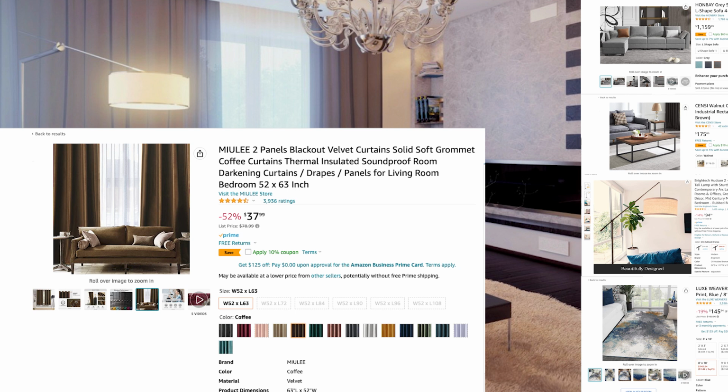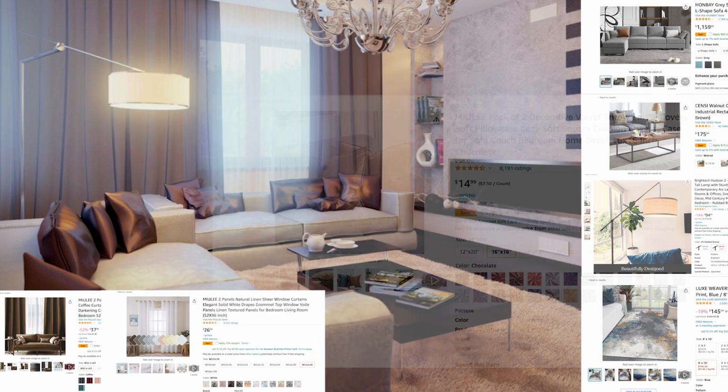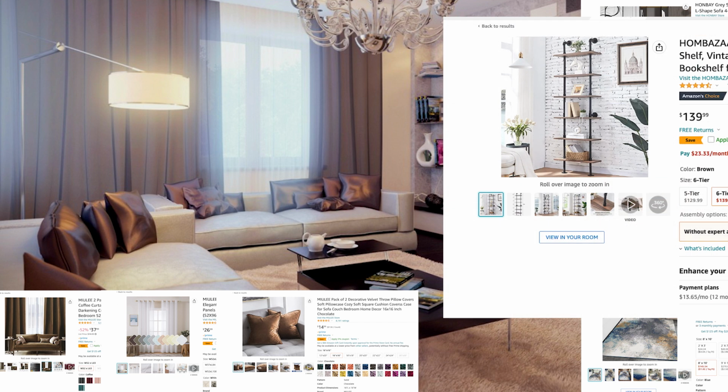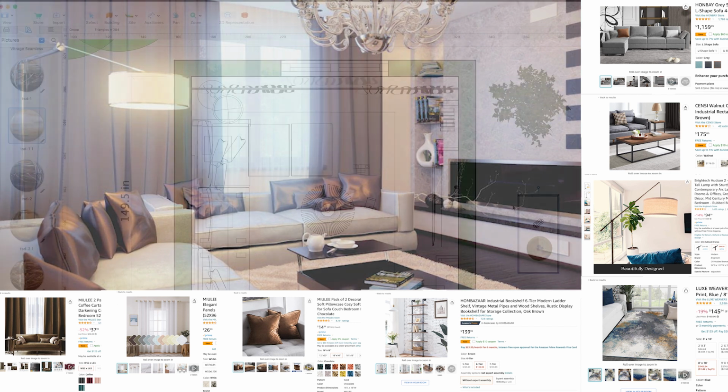For curtains, I found this coffee velvet. At 96 inches, it would be $47 each, and we would need 3 sets to go all the way across the wall. Sheer white curtains, $26. Velvet pillow colors in chocolate and gold, $14.99 for 2 sets. And I found this cool bookshelf for $140. We'll need 2 of these. So these items that I found all together will cost $2,067, and his budget for the entire living room is $2,500. So anything else we'll have to watch what we're spending.